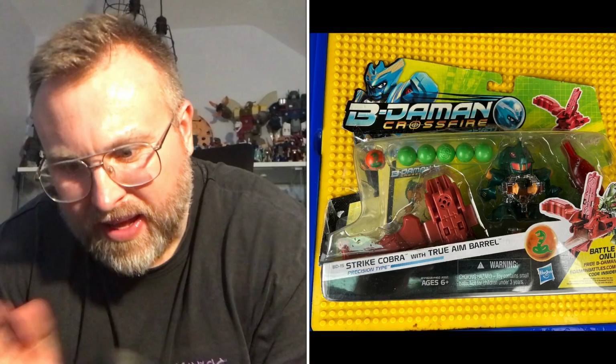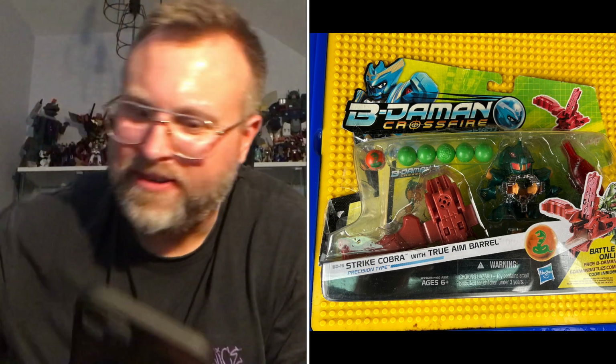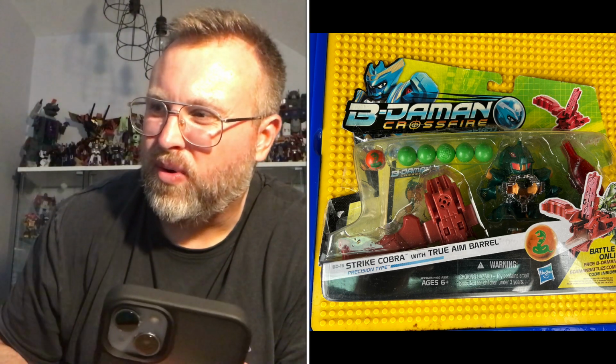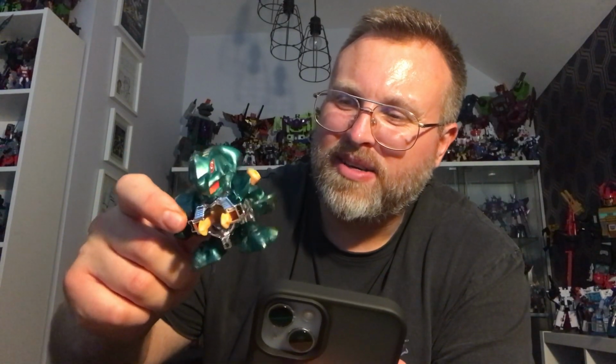And I'm going to find the phone out because I took a picture of the box, because I think it's been thrown away now. But I took a picture of the box. The first ones are called Beast Damon Crossfire. I'll show you a picture of the box here. There's an entire store with 4 or 5 of these sealed items on there. This is what they look like, and essentially they're a Hasbro line from about 10 odd years ago.